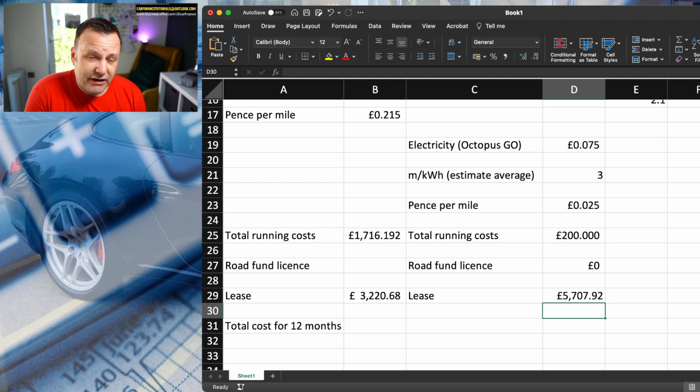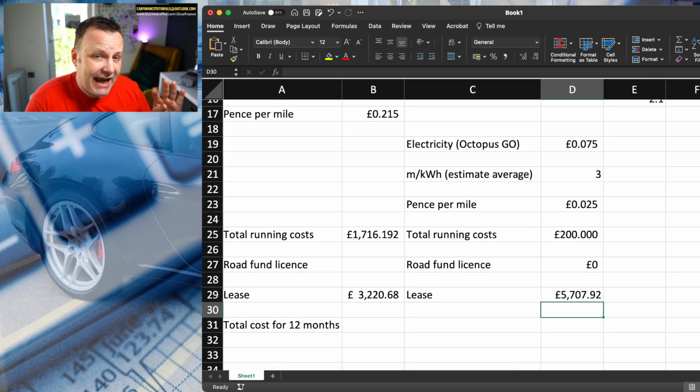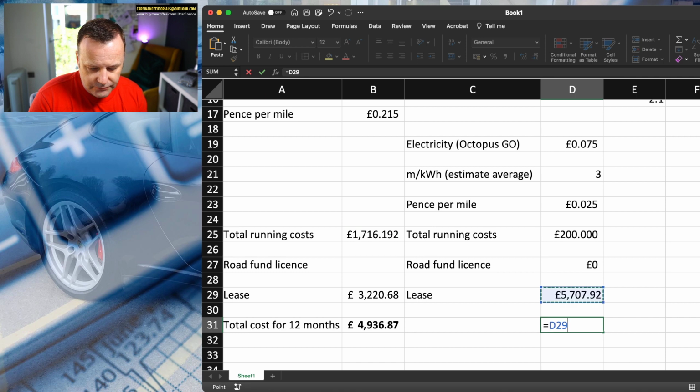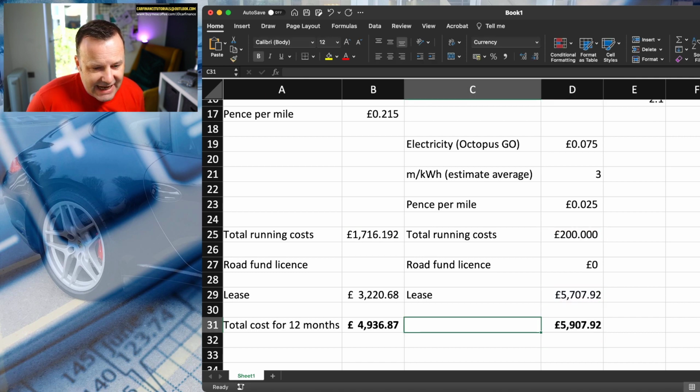But you should find, certainly if you went and shopped around, that the electric vehicle is cheaper to maintain than the equivalent petrol car. So what's the total cost of running in terms of petrol, electricity and lease? For the petrol, it is going to be this plus this. So it's 4,936 versus 5,900. So yes, it's £1,000 just under.